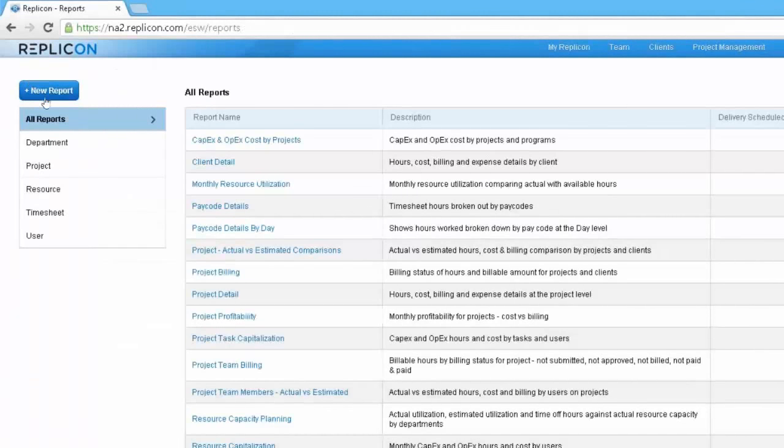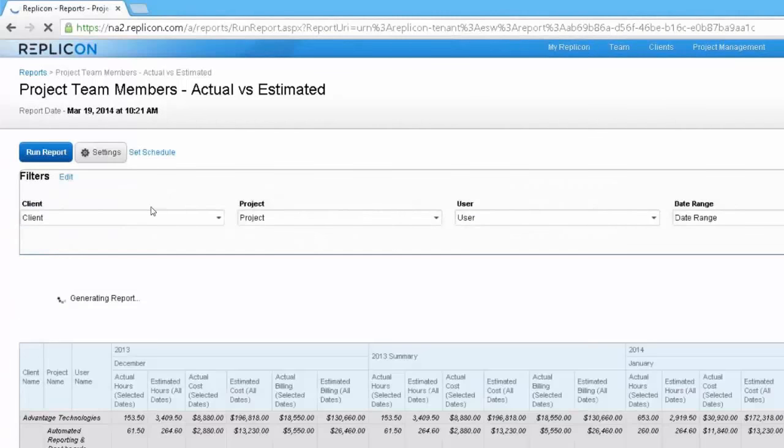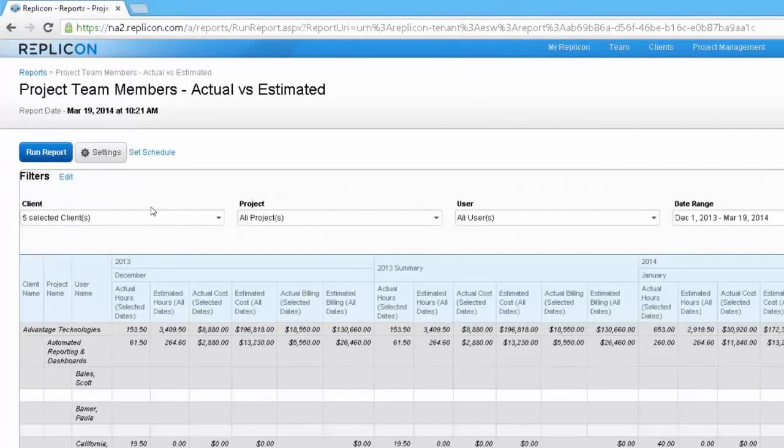Reporting isn't just tied to utilization. We can go down to the project level and look at the project team members, actual versus estimated hours, and we can see that over time. We're not locked. Those of you that are familiar with the product know that we have estimates at the task level today, but we don't have estimates at the user task level, and you may be getting around that by creating tasks for every individual user, which can be tedious.